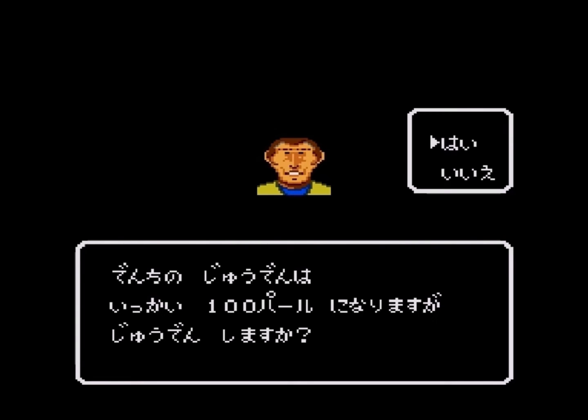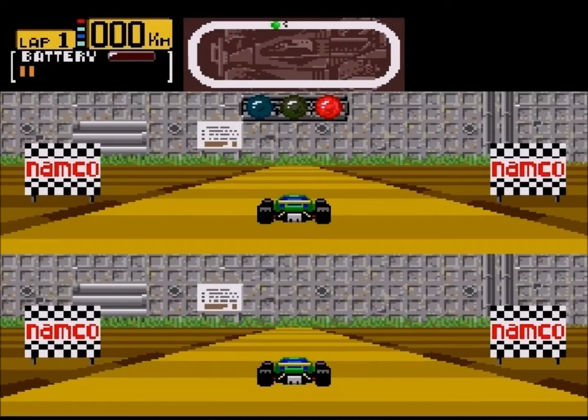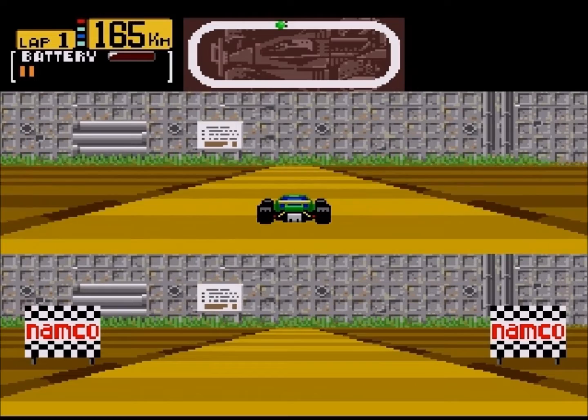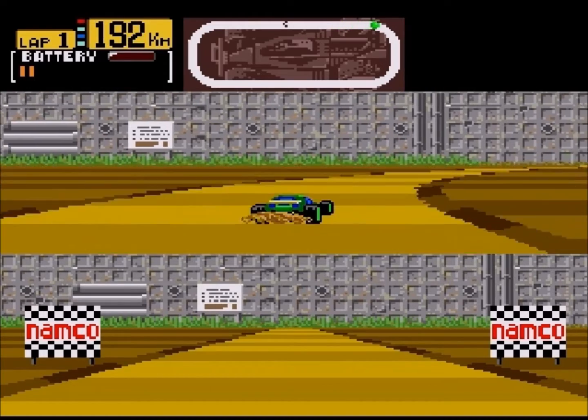So if this were in English and I could actually read it, obviously you can go around, you can talk to people, you can pick up races. Oh my god, I can't see anything that's going on. So you pick up races. When you win these things, you can actually improve the stats on your car. And you just slowly build it up from there, and you get money and all these cool things. So it's fun stuff. There's a lot of replay value here.